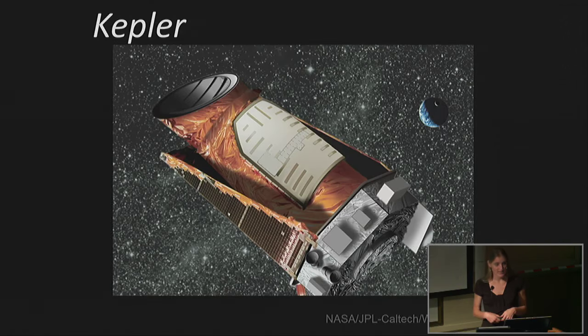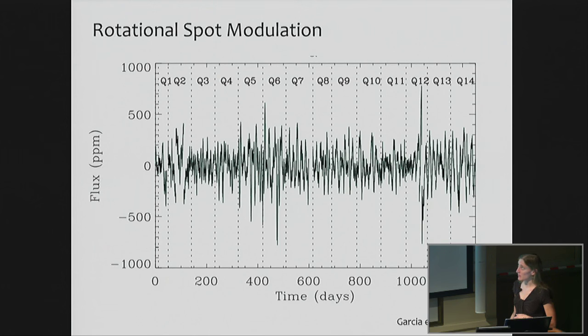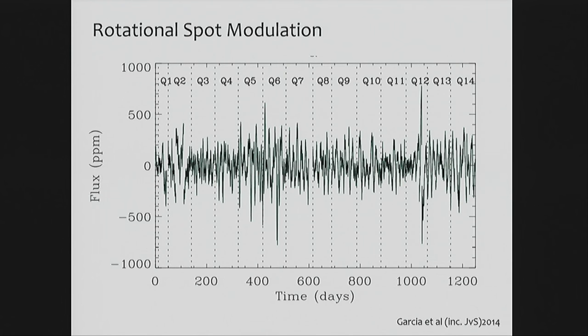What Kepler does is it stares at one patch of sky, 100 square degrees, and takes an image every 30 minutes or every minute, depending on the star that you're looking at, and did it for 4 years. And so you have these exquisite, high-precision, long-duration light curves that allow you to learn about these stars. The way that we learn about rotation from Kepler is by looking at rotational spot modulation. A star in Kepler is sitting there, it's spotted, and it's spinning. And as those spots spin into and out of view, you get modulation in the light curve.